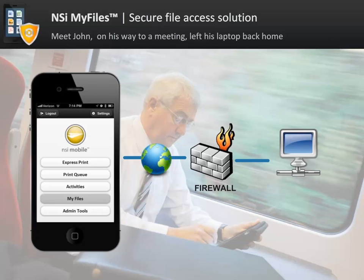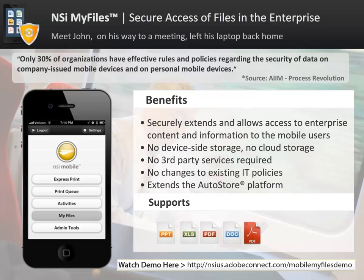However, with NSi Mobile, your home folder on your network can now be securely extended to your mobile device. Compliant with your organization's security policies, NSi Mobile provides remote team members with easy access to their personal files. As a result, business processes can still continue, and critical documents can still be viewed or delivered into any AutoStore orchestrated process. The benefits are clear.